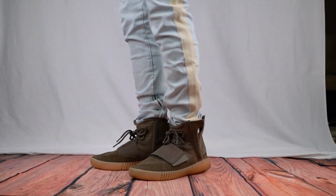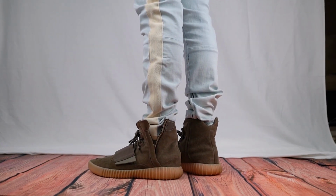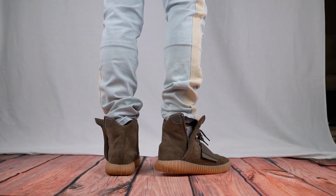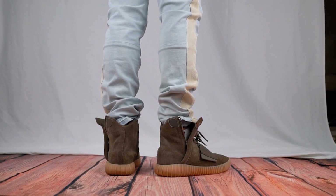I typically don't wear denim. I don't like how restricting it can be sometimes, but these have a bit of stretch to them because it's blended with spandex, and it makes these hella comfortable, not limiting my range of motion too much. I got them at a size 33, which is my true to size, and they fit great.